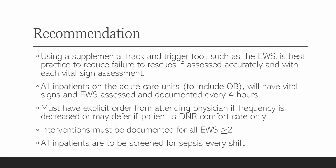Interventions must be documented for all U's greater than or equal to 2, and all inpatients are to be screened for sepsis every shift.